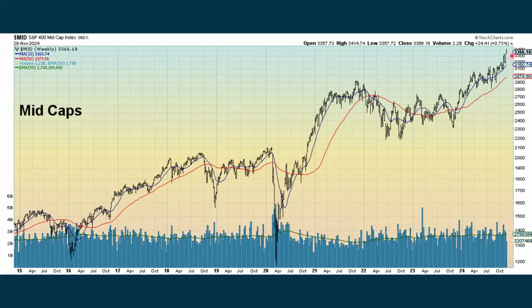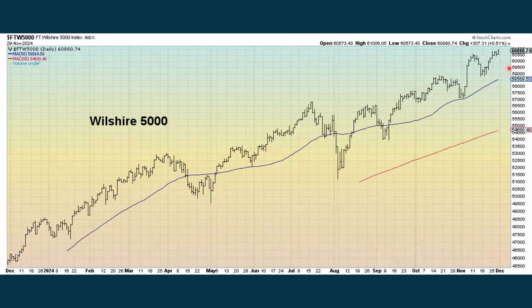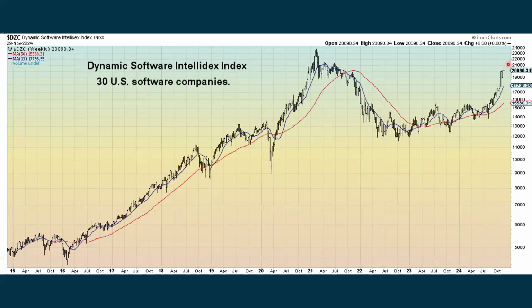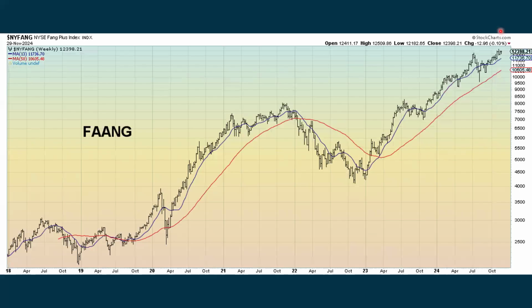The mid caps coming off of setting a recent all-time high. Small caps also recent all-time high here. And the Wilshire did set a new all-time high on Friday, another broad market measure. The NYSE setting an all-time high. Big software companies, not an all-time high, but it's kind of strange. They actually have this at zero. The 4 versus 5 trading days of the week might be messing with some of the charts here. We are looking really solid with all stocks. These are US stocks and world stocks together.